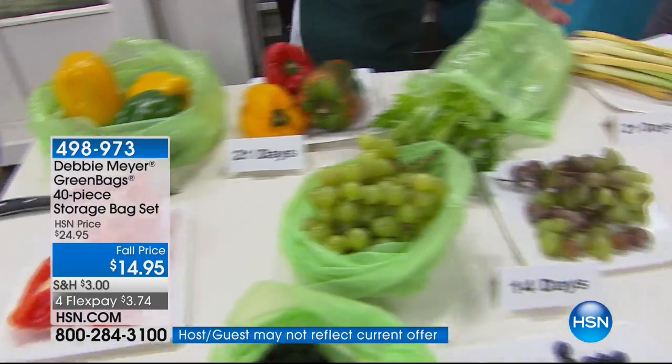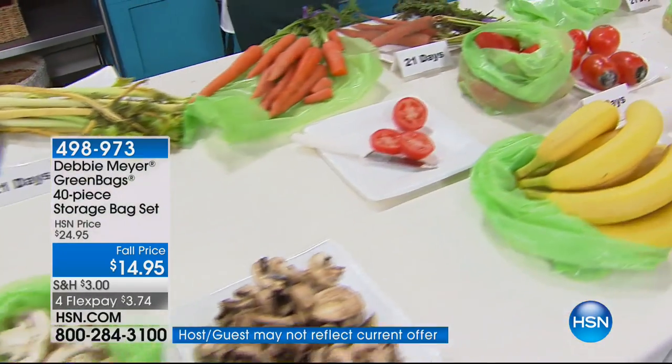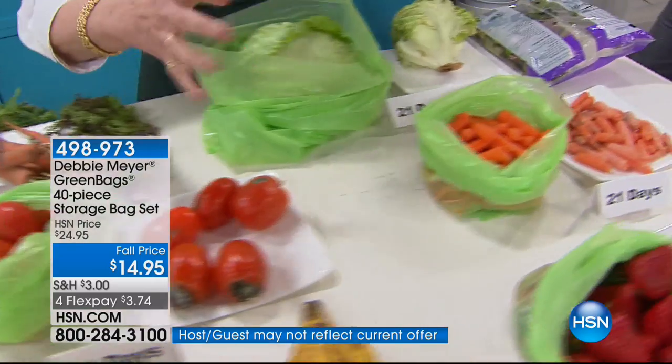So anything you put into one of my bags is going to start lasting longer immediately. You don't have to wait.